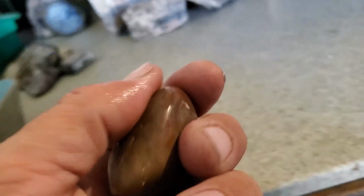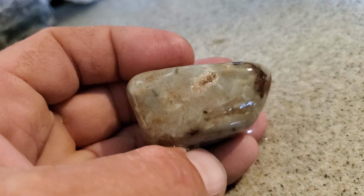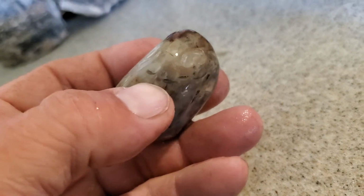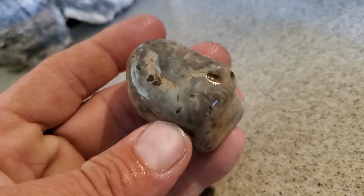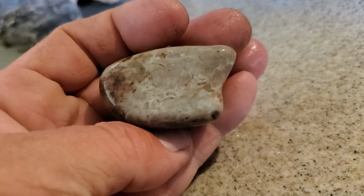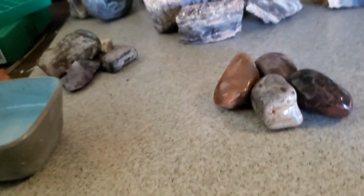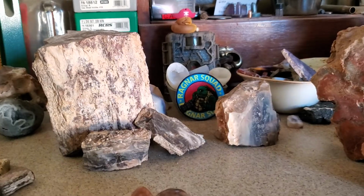And some of these actually have, here it is, I was looking for this piece. Some of these actually have little bits of shell or bone or something in them. Gizzard stones. And then we went there to collect petrified wood.